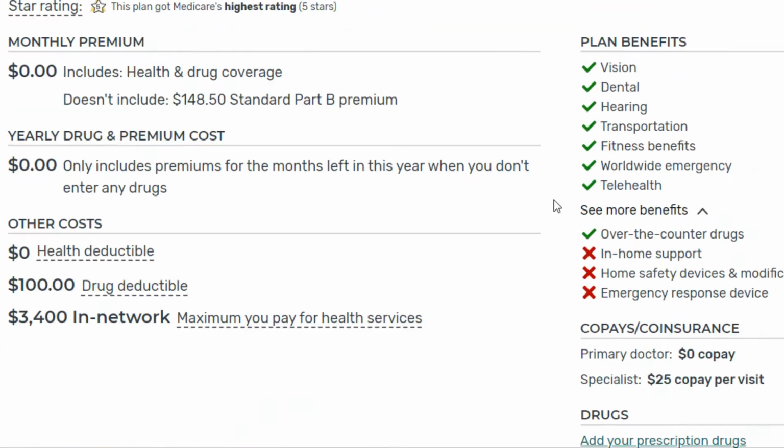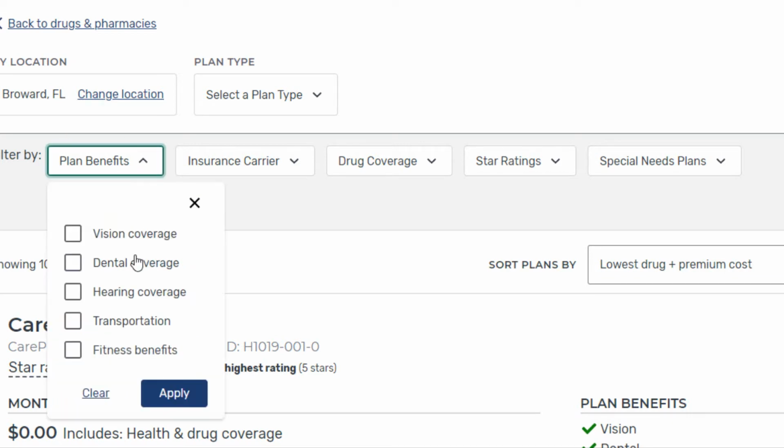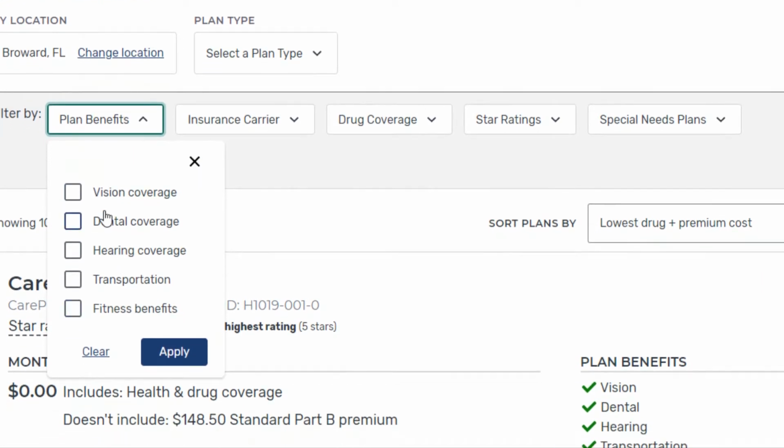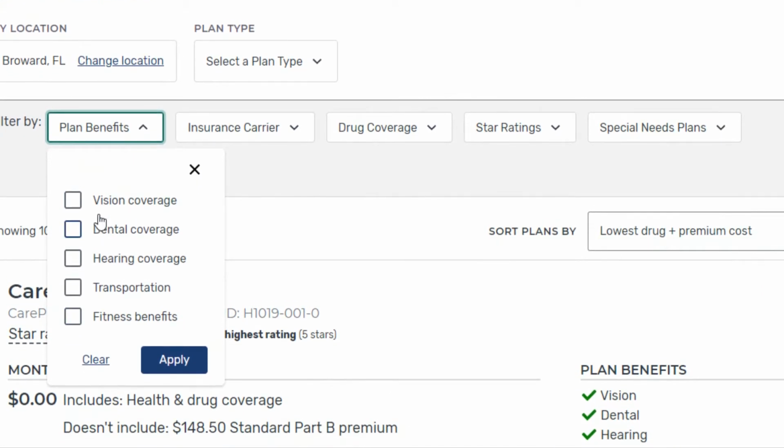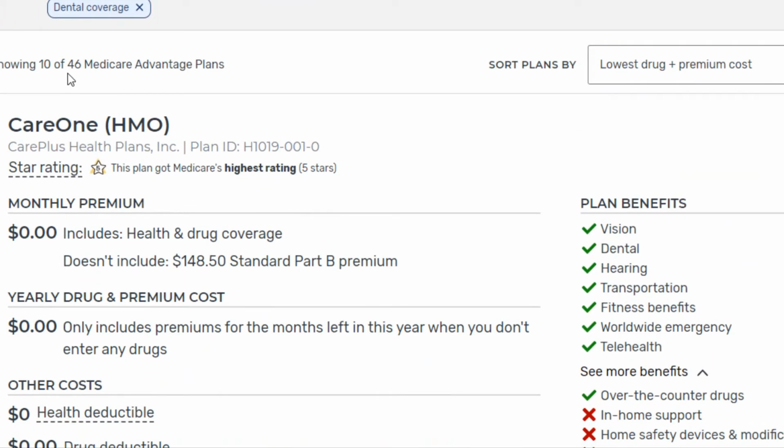There's another way also, if you wanted to filter out based on benefits, over here on the left-hand side up at the top of the screen, you'd click on Filter by Plan Benefits. And then here are just some of the most popular benefits that people are interested in: vision, dental, hearing, transportation, and fitness. So let's say that it's very, very important to you that dental be one of the benefits offered. You'd click that, click Apply. And now it's filtered out the plans that don't offer dental.